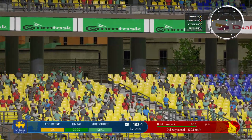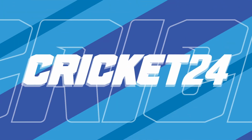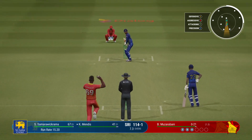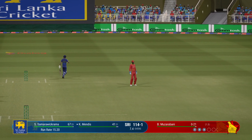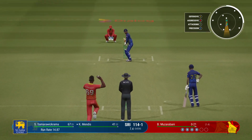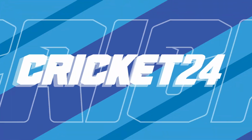That's a big one, a maximum, away she goes. If you lose the pictures, it's because it's hit the broadcast truck. Well, that was a slower ball, but didn't fool anyone. Got the timing just right, beautiful shot. No shot offered. Not the ideal way of handling that ball. Bowling fielders look really confident.